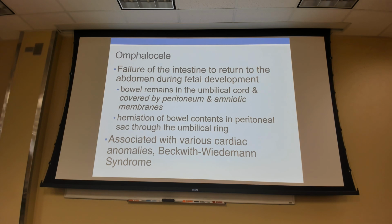Oh yeah, the syndrome that I need you to think that it goes with, we didn't talk much about it, but Beckwith-Wiedemann. Remember what else goes with Beckwith-Wiedemann from this block?